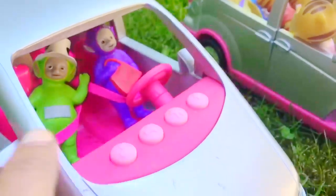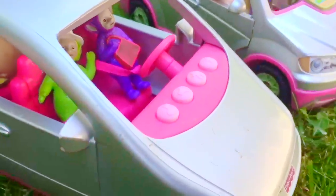Everyone is buckled up and ready to go. The Teletubbies are going to drive first, and Daniel Tiger and his family will follow them. We'll see you at the trail.